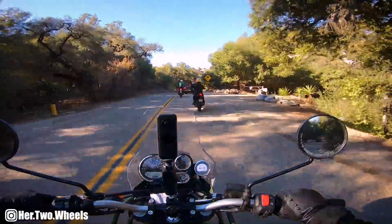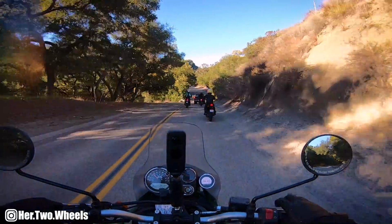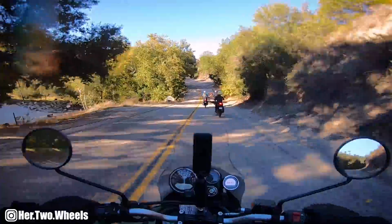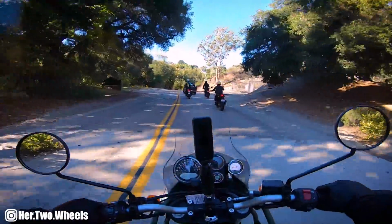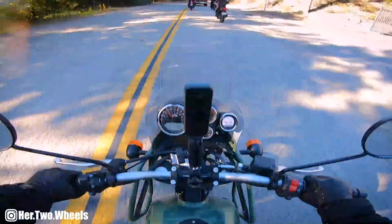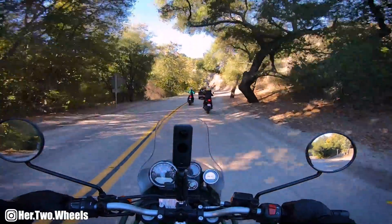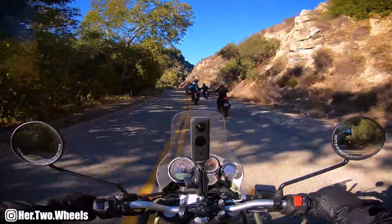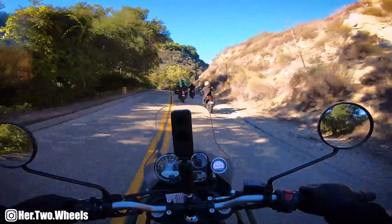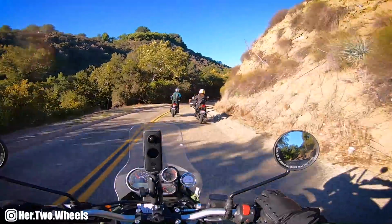411 cc's. This is one of the most lightweight, smallest motorcycles I've ever ridden, and I can't even begin to tell you just how fun this is. Like, I'm literally just standing on this little tiny featherweight, and I totally understand how this bike is so popular in the, I don't even want to say off-road community, just like the all-terrain community. I definitely feel like this bike could go everywhere. Maybe not the highways, but everywhere else.